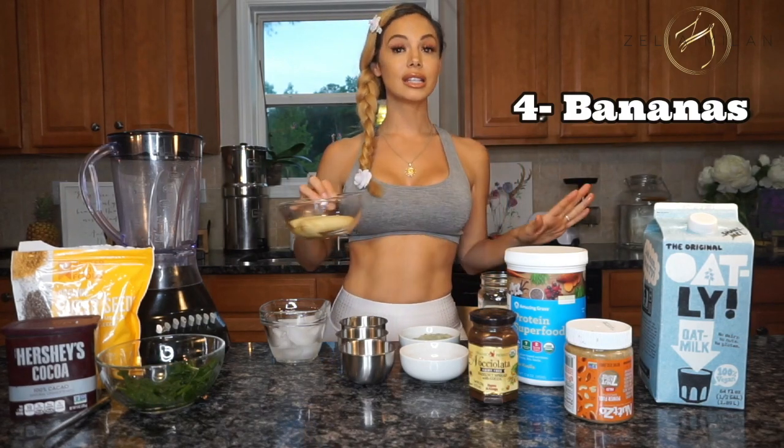Then I use my bananas. I freeze my bananas. So this is easy. You can meal prep it for the week. Freeze them if you want to put them in your smoothies. Trust and believe, you'll thank me.